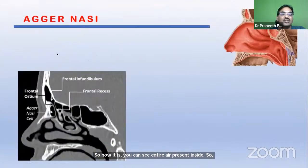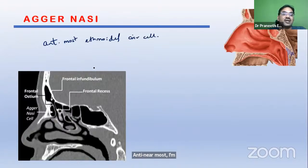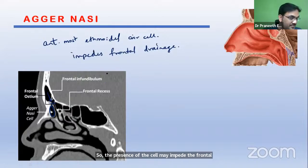And agger nasi, what is agger nasi? Anterior most ethmoidal air cell. Anterior most ethmoidal air cell is agger nasi. See, it is lying here in the agger nasi, the lacrimal bone is present, and the frontal drainage is being impeded by this. So the presence of this cell may impede the frontal drainage. It may affect the frontal sinus drainage and can cause frontal sinusitis. Okay.